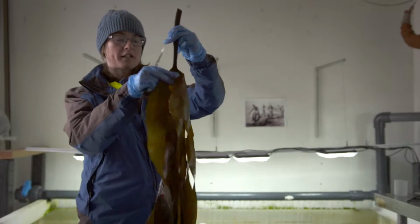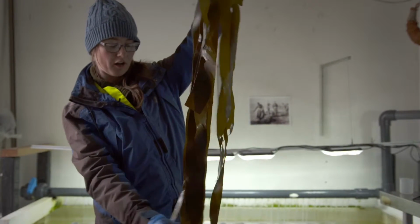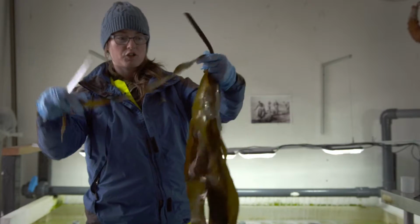This is a mature piece of kelp, and when the kelp has become mature, it starts to become reproductive. So I'm just going to cut off the reproductive end.